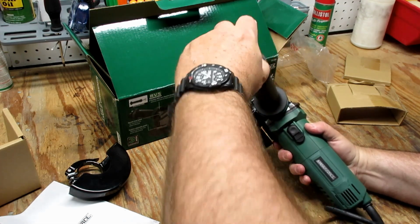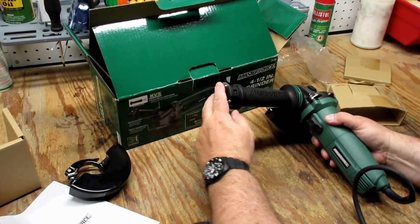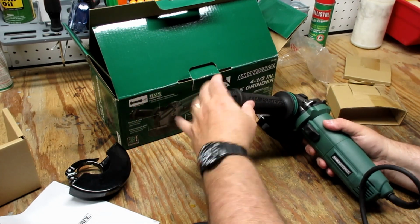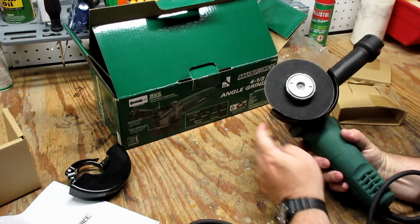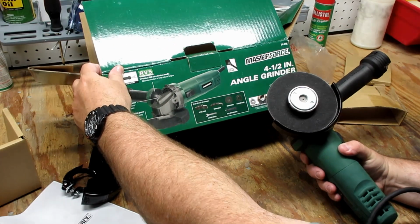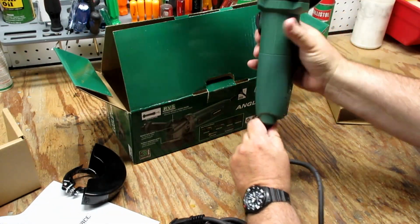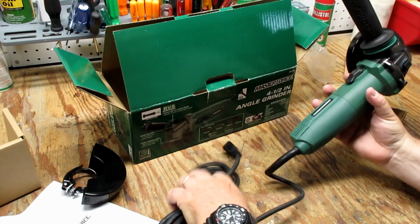Okay. Oh, so it does have a wrench. Okay, here it is. That's pretty cool. Yeah, see it goes in there. Okay, that's pretty cool. All right. I don't know if we're going to need the wrench. It's got a swivel cord according to this. Okay, the cord swivels. That's good. There it does. Okay, so far so good.